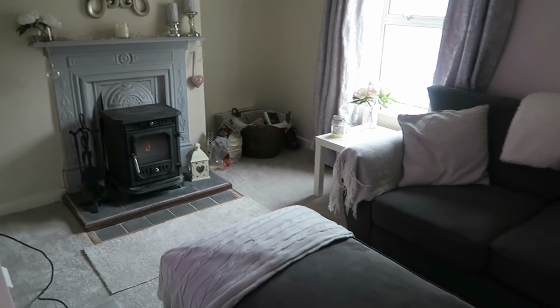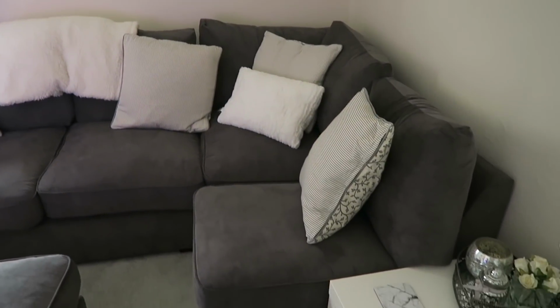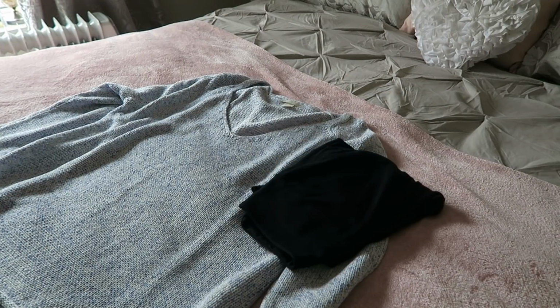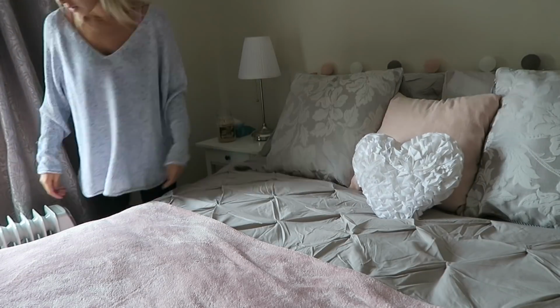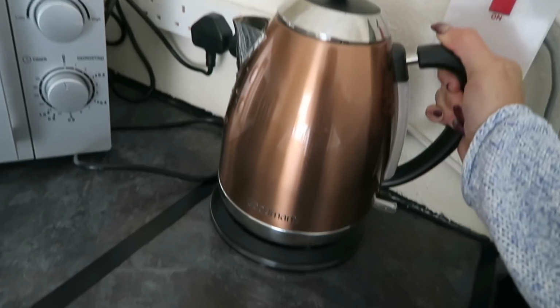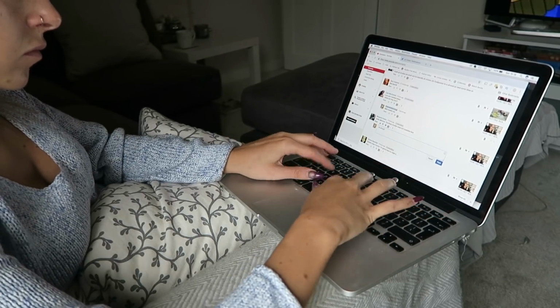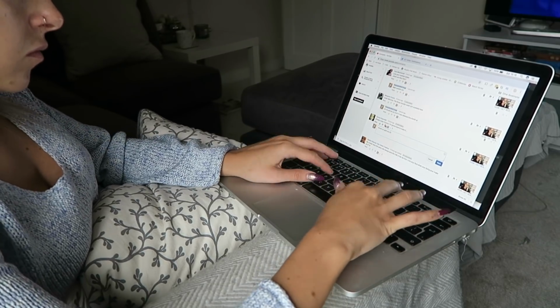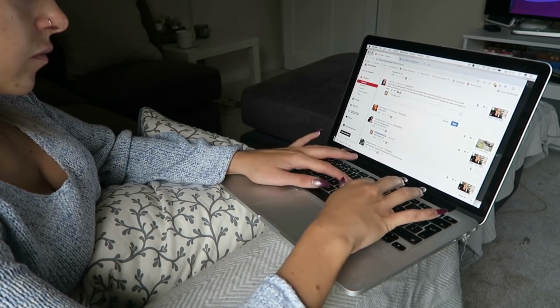So the fire is now ablazing and I am just going to get dressed. I'll put my little nightdress behind my pillow just so I know where it is. Sometimes I forget that. And then I'm going to make myself a coffee because morning starts with a good cup of coffee. So while the kettle is boiling, I will go in and reply to a couple of comments, turn on the TV and just get stuck into a little bit of work in the morning. Maybe I might do emails, and then I go and make my coffee.